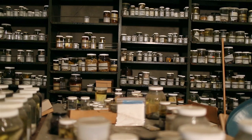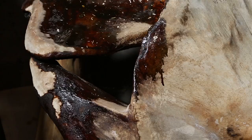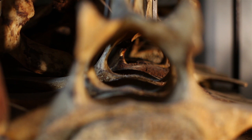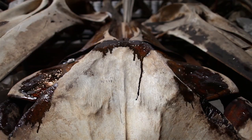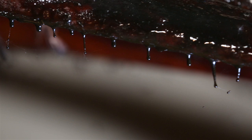The aroma within the warehouse is very unique. So think of kind of oil that is rancid on top of rotting mammal smell. It gets really bad in the summer. That's when these huge whale skulls start oozing oil. This blue whale skull has been here since it got hit by a ship in 1985, and it's still leaking. It's the biggest natural thing in the museum's entire collection.